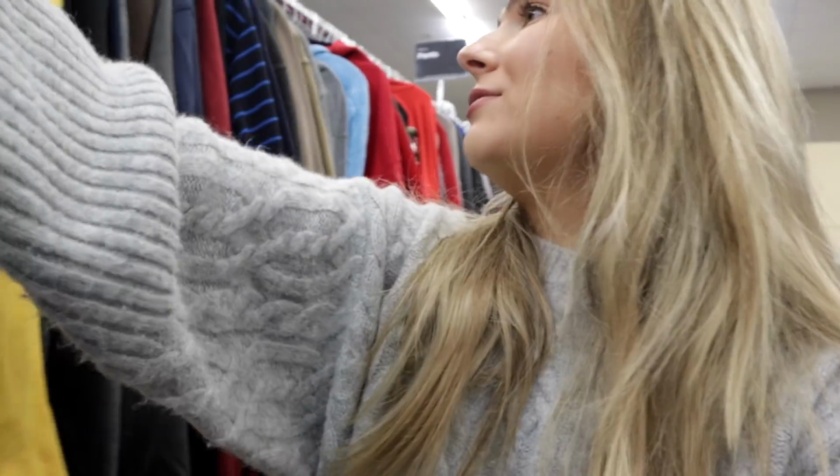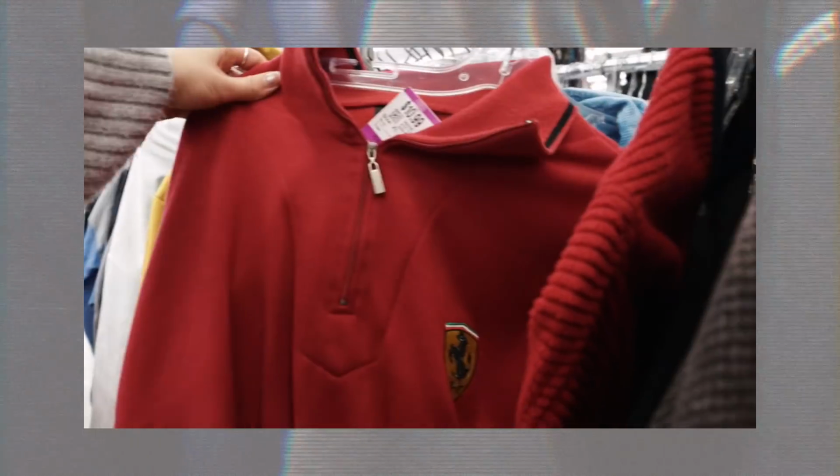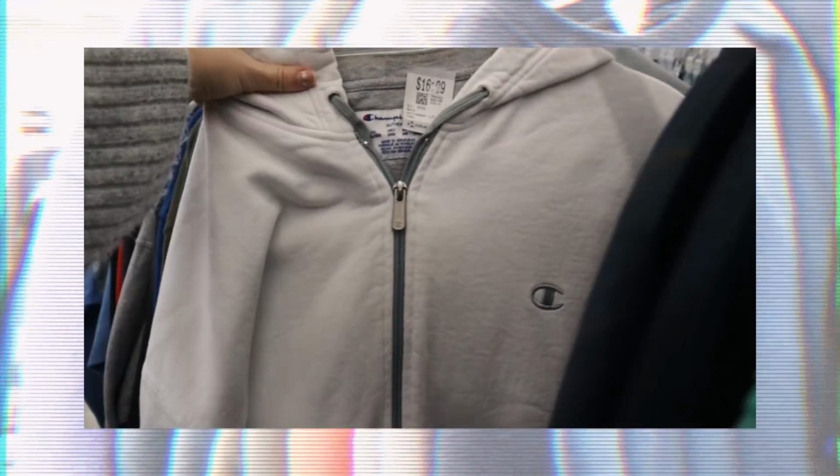Back on the ground at the thrift store, my safe spot. Low-key, my arms are hurting, guys, because there's literally so many good hoodies and crew necks to go through, but can't complain. Also check the athletic section, not just the hoodie section and the long sleeves, because sometimes they all get mixed up.